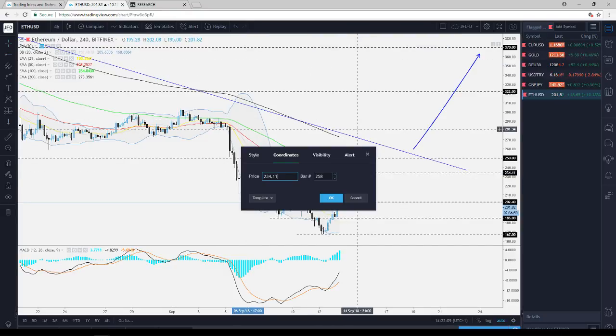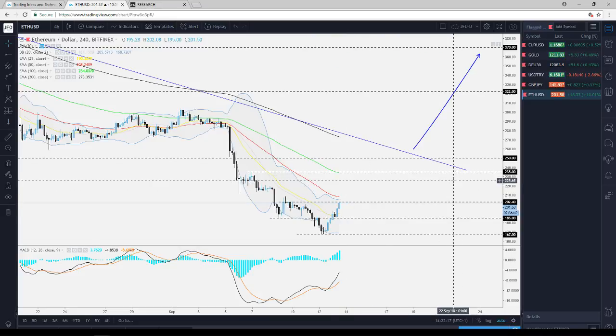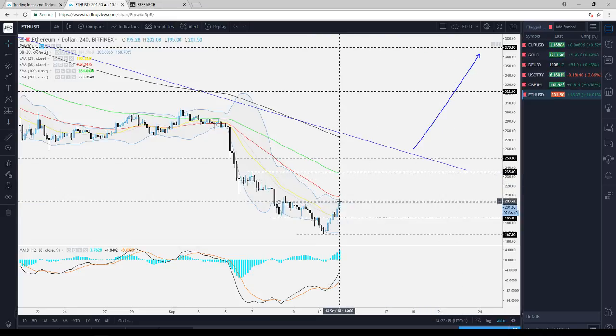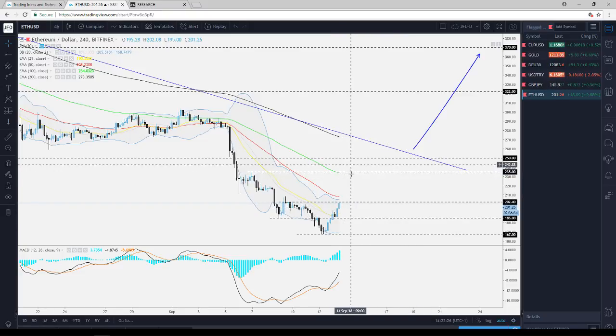This area, just to show you guys and point it out, acted as a very nice area of resistance on the 7th of September, so it's quite an important level to watch as well. And like I said, only if we get continuous breaks here, initially of course breaking the 202 and then moving higher.